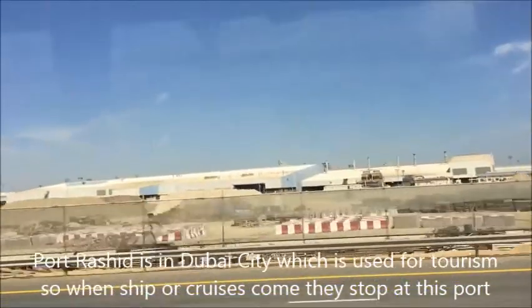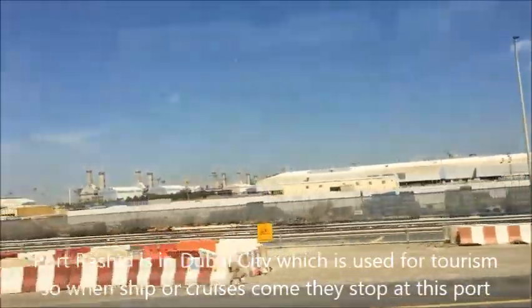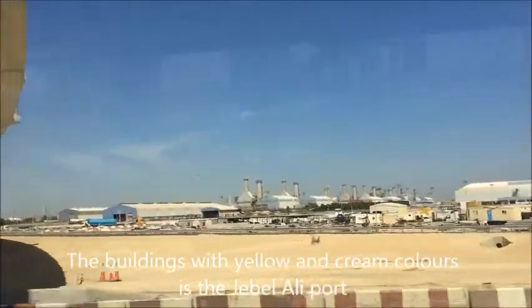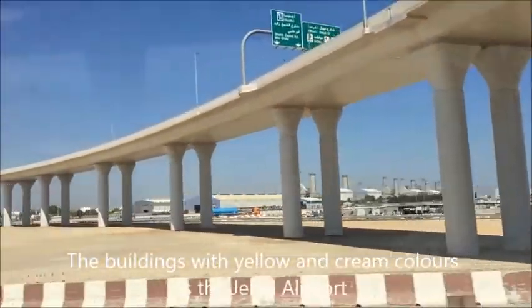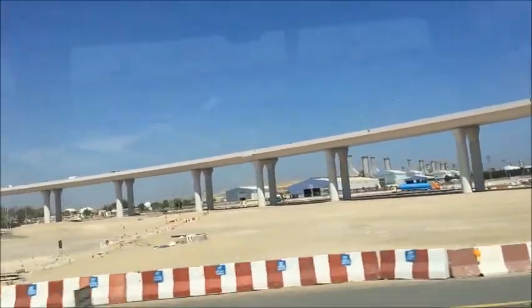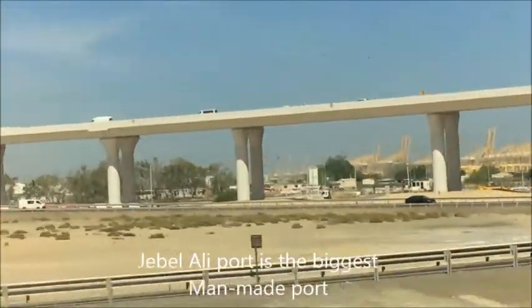And they have the Port Rashid in Dubai city, which is used for the tourists. So when the ships and cruises are coming, they have a ship cruise terminal in the city for tourists. So on the right side at the back, you can see the yellow cranes on that side, right, that is the Jebel Ali port, which is one of the biggest man-made port islands.